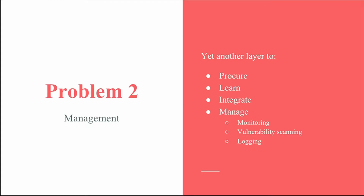So that monitoring and vulnerability scanning and logging, that now not only has to be done on your host, because your security team will probably still care about that, but you also have to do it at your container level. So now you have 6 problems instead of 3. Procurement can add months to the project, et cetera. All of this can really bog you down.